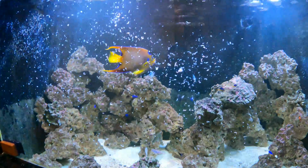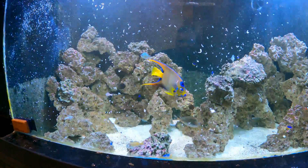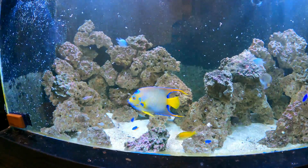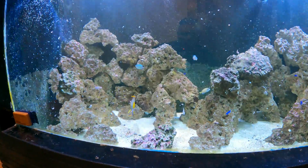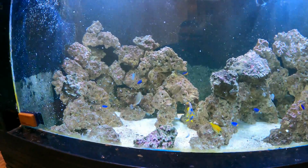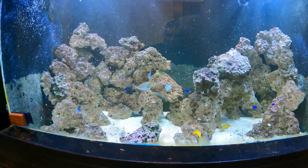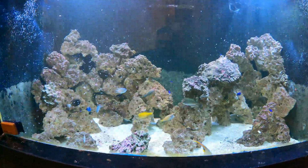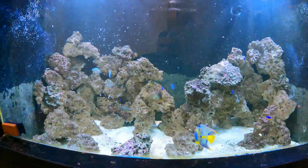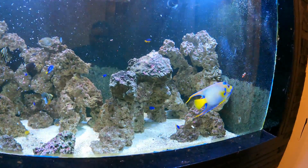Okay, it's the big feeding for the day, that should get everybody swimming around and chowing down. Obviously, just like before, the Queen Angel is not shy. Though, surprisingly, they noticed the camera. They're acting totally different than if I were just sitting here. I'm sitting in the same spot that I would watch and feed, but just holding up the camera has them a little camera shy. But they seem to be coming out of it now, even though the Queen Angel seems to just be focused on the camera and not the food.